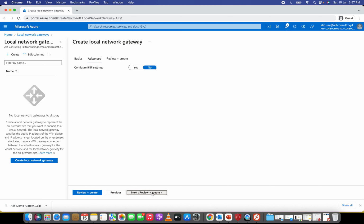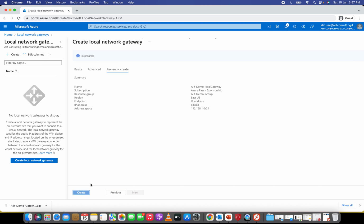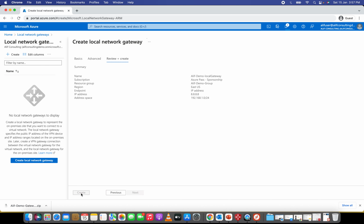Okay, so click on next, and here I have the option, do you want to use BGP? In my case, I'm not using BGP, but you can take advantage of BGP on the VPN connection and the site to site connection with the VPN gateway as well. Now click on review and create, and click on create.